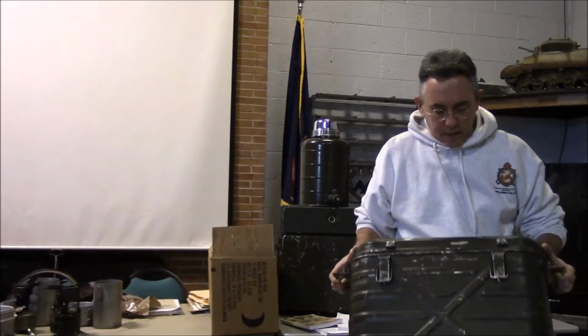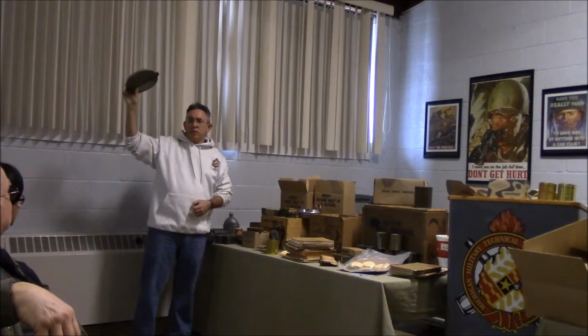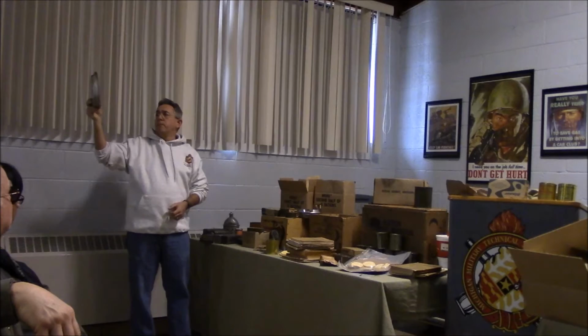And they're just, I love these things. These are great. But it's a lot lighter. Of course, everyone knows they have their, this is a model 1910 meat can. It's never called a mess kit. It's called a meat can up through 1962 and it was redesignated the meat pan. But this is the original World War II design.